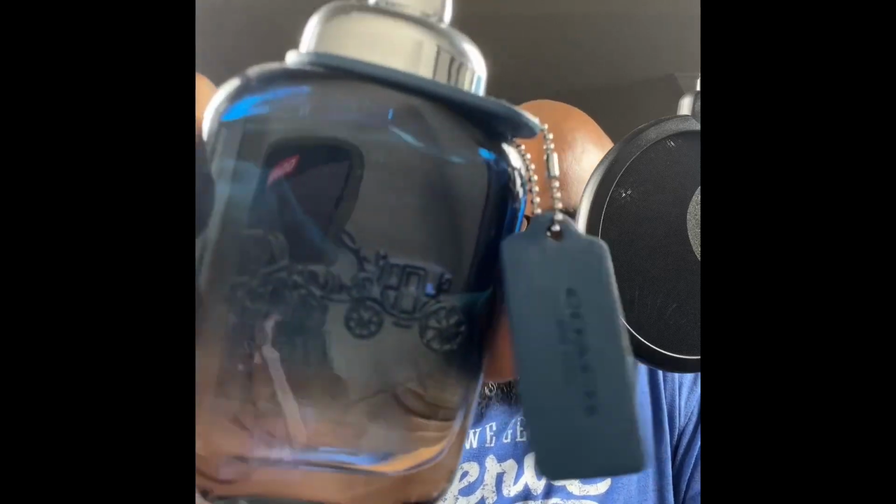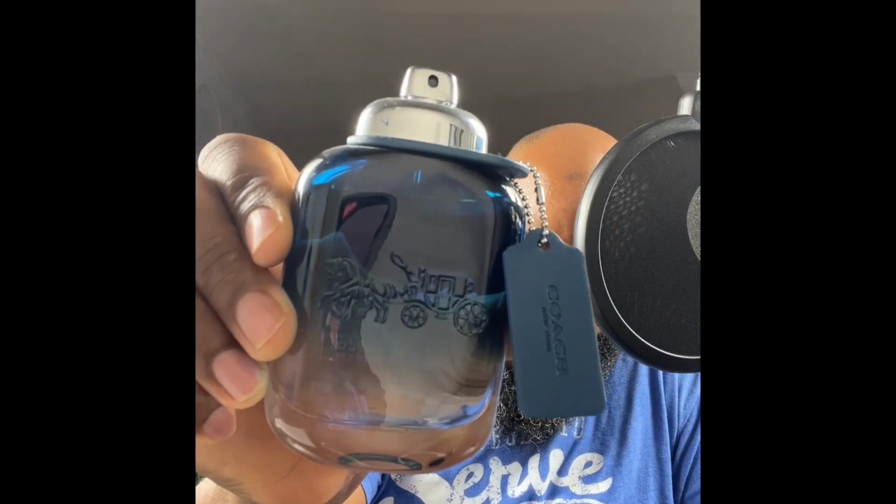The scent profile of this one is not bad at all. Let me get you a little bit more of a close-up here. And yes, you can probably see a little bit. This is not as dusty. This is a newer pickup for me. I like the scent profile of this one, but for some reason, it doesn't perform well on my skin.